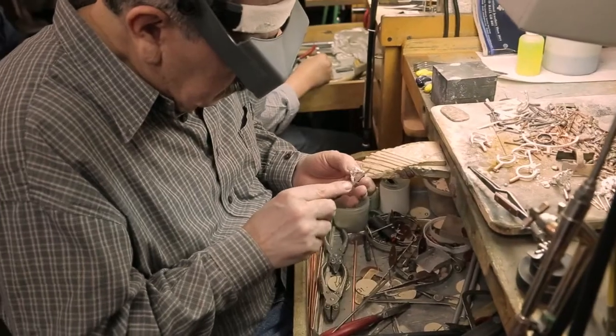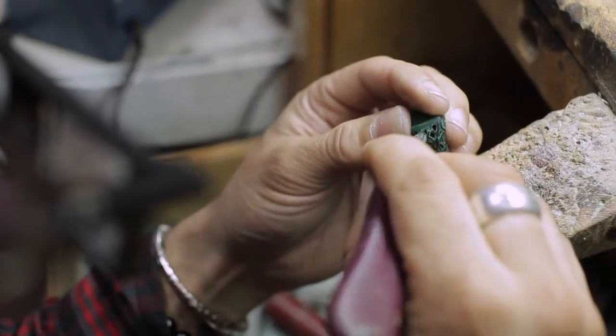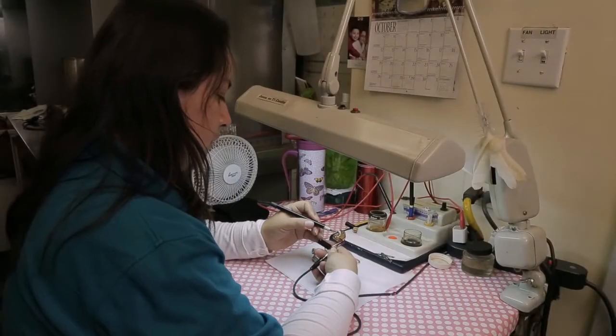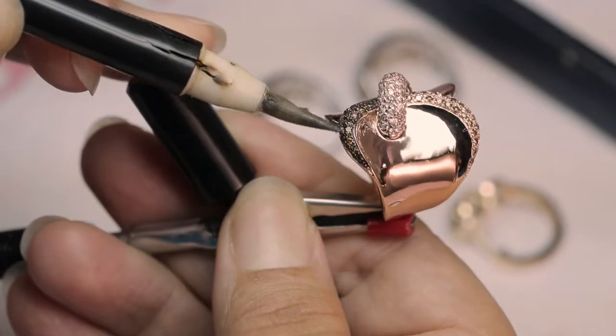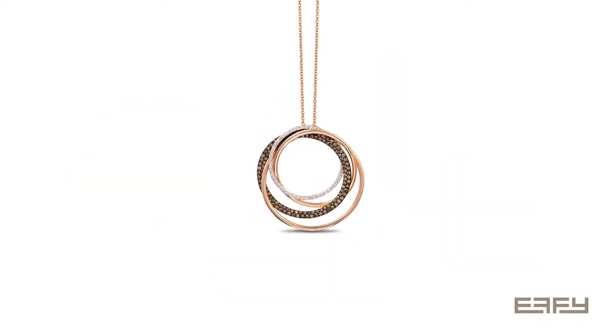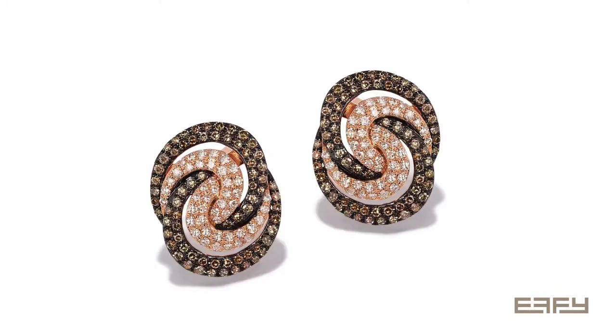Once the stones are sorted, the pieces are then ready for hand setting. Each piece of Effy jewelry is set either in silver or in gold. This master setter works on Effy's original designs and samples. He is a true artisan. Black rhodium is used to enhance the beauty of colored gemstones. It enhances the depth of color and allows the owner an uninterrupted display of color.